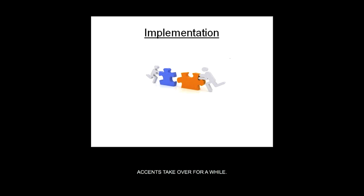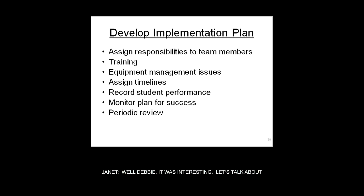Well, Debbie, that was interesting. That's one way of calling it. Let's talk about implementation. Yes, once we get to the right form. Oh, we jumped ahead. Sorry. What are we going to do next?